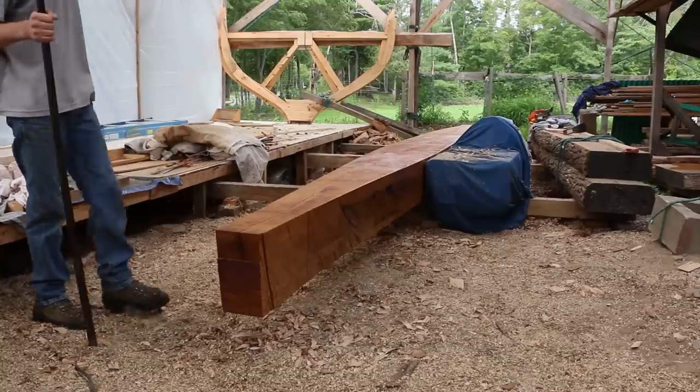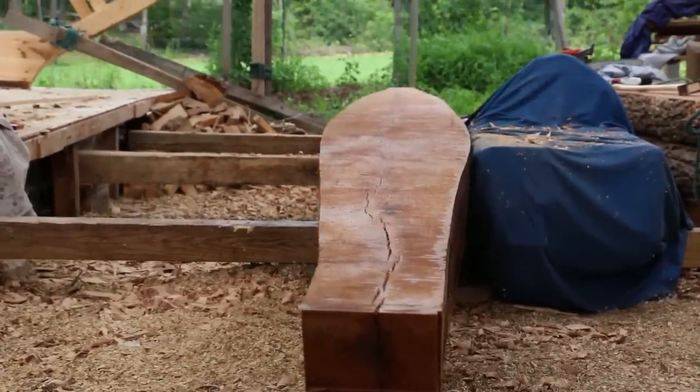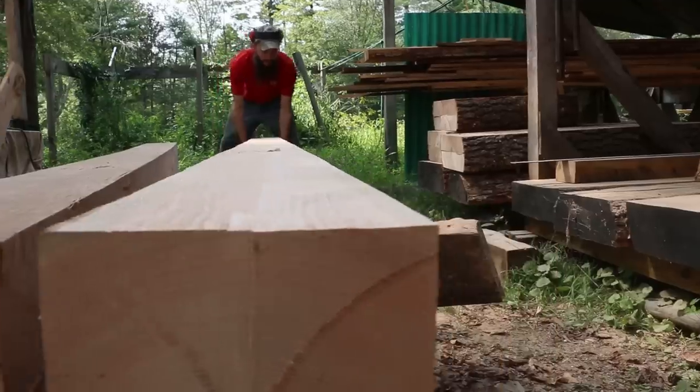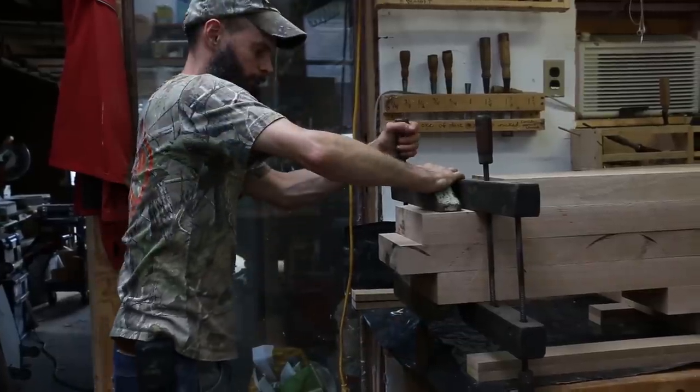Go. Keel timber. With the keel timber cut to size, we started assembling and gluing up the pieces for the bow timbers.